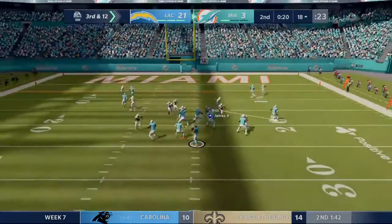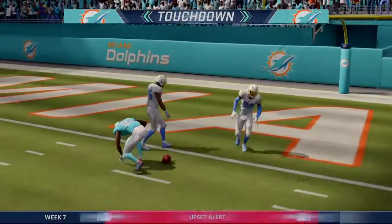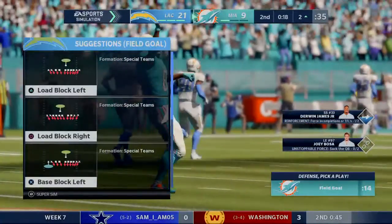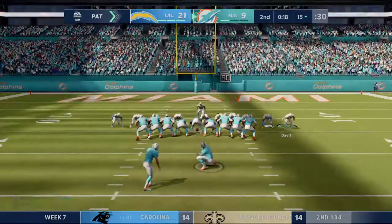Throwing is Tagovailoa on 3rd down here. And he will take it in for a Dolphins touchdown. Philip Dorsett, as the first half is winding down, and the Dolphins are able to draw a bit closer.